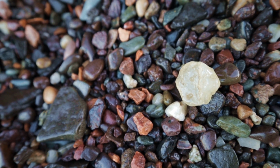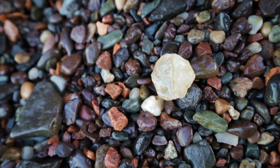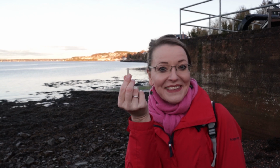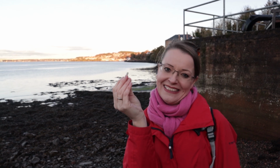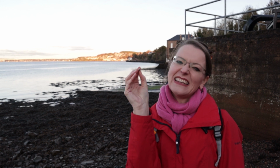No, we don't tumble them, so they're just in their raw state when we find them. Yeah, they're very pretty things. Another pipe stem. That's 3 now, so I think I should probably make a couple of necklaces with these. And they're beach found ones as well, which is really nice. Yeah, they're really nice and smooth.